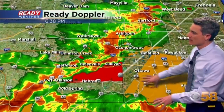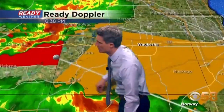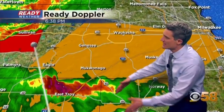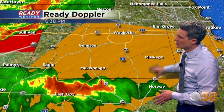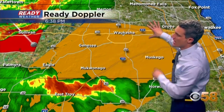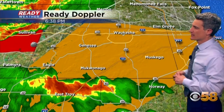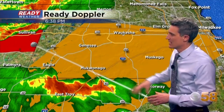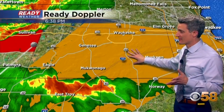So, Sam, if you want to pan east, I don't want to forget the severe thunderstorm warning here. Pardon me, right over East Troy. That's moving toward Mukwonago, Genesee, Muskego, Norway. You got a little rain over you, but this is tracking toward Waukesha, possibly into Milwaukee, into western parts of Milwaukee County. So bottom line, there could be some gusty winds and some hail out of that.